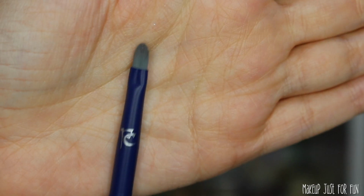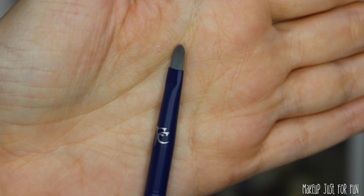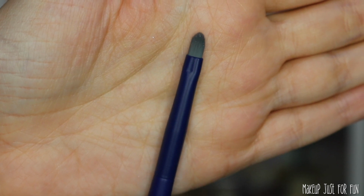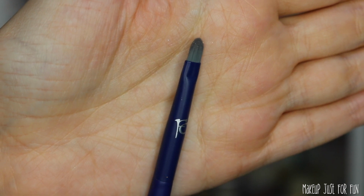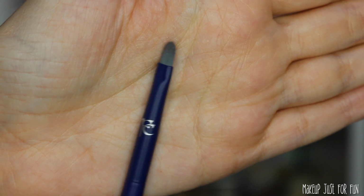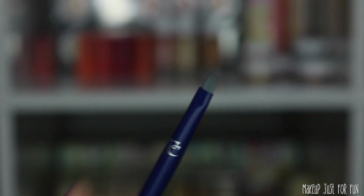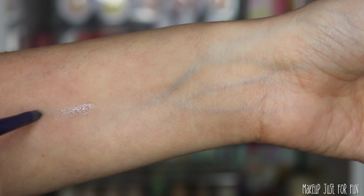This is a small, flat, detailed brush. This is specifically what I use for some more detailed shimmer shade placements. I really like to do not just around the inner corner, but also right along the lower lash line, on the very inner part of that lower lash line. I love to put a pop of shimmer there, and this brush is absolutely perfect for that.